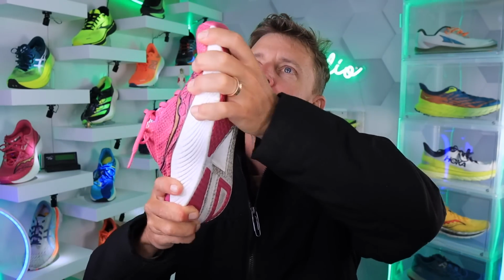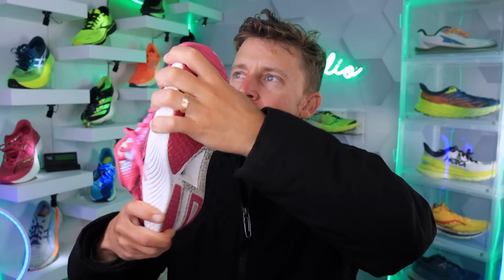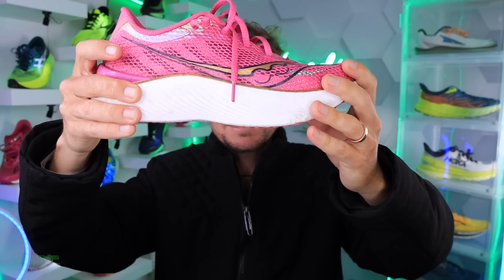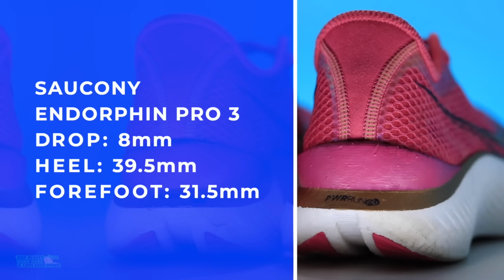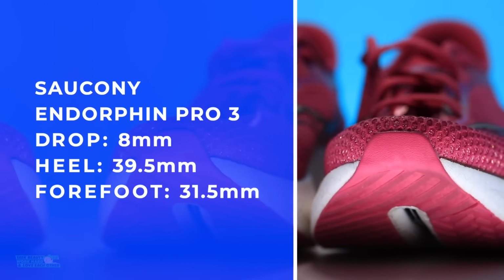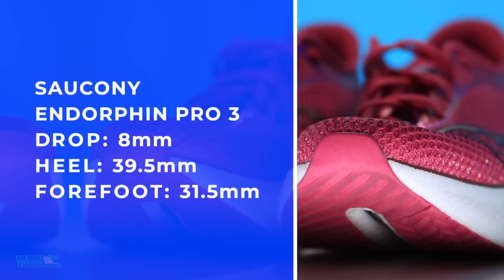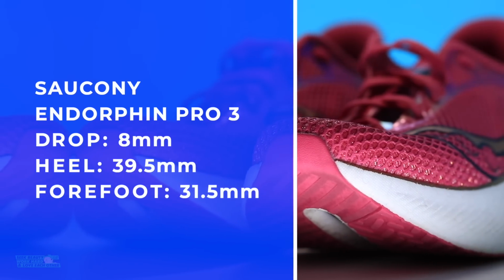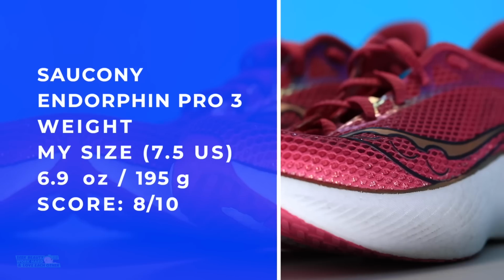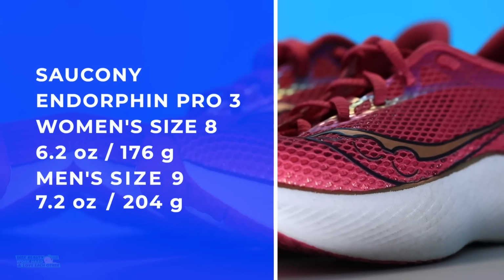It is a neutral road racing shoe. Okay, let's do the twist test. I'd put it medium, right in the middle as far as the twist test is concerned. There's the stack height on your screen, and let's put it on the scale. I think we're looking at like 6.8 or 6.9 in my size. Let's see what this scale says. 6.9. Okay, so there's my score. Anything under 7, we're looking good.